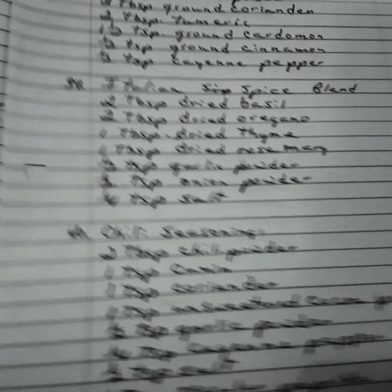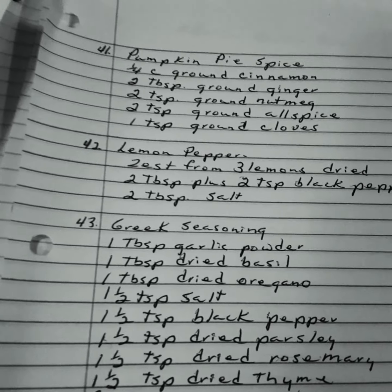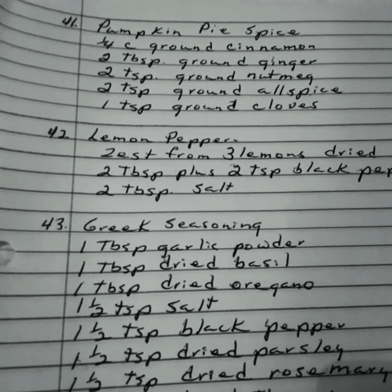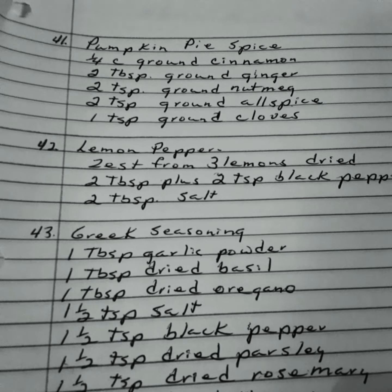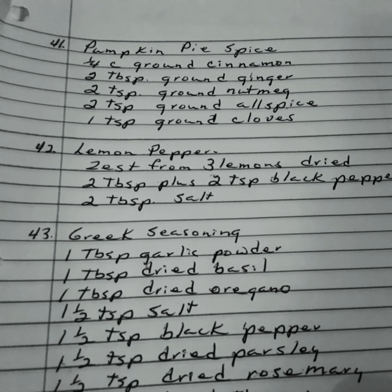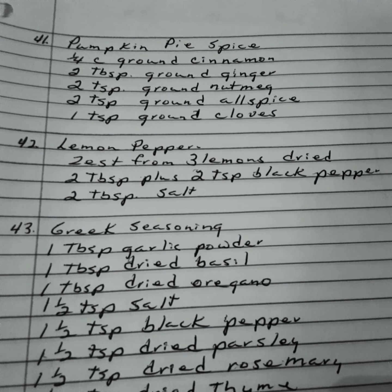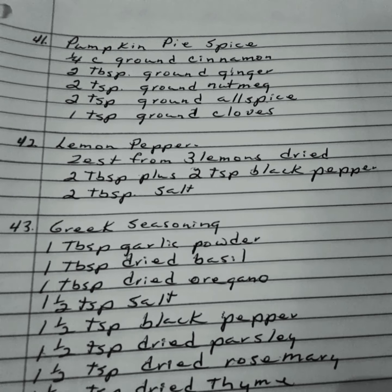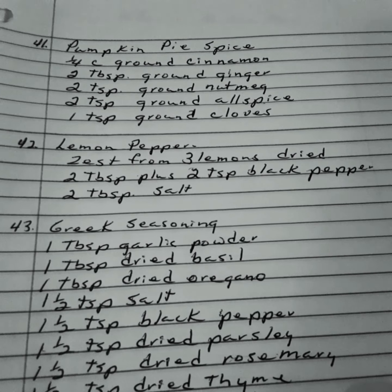Pumpkin pie spice. 1/4 cup of ground cinnamon, 2 tablespoons of ground ginger, 2 teaspoons of ground nutmeg, 2 teaspoons of ground allspice, 1 teaspoon of ground cloves.